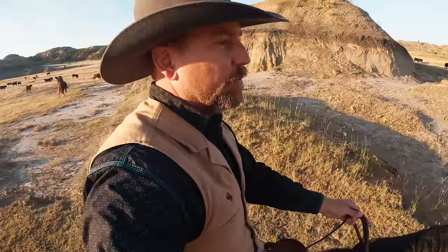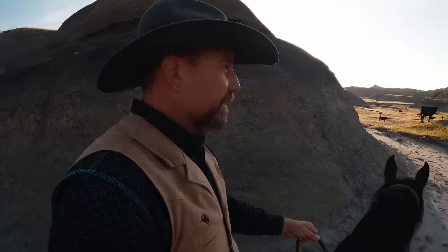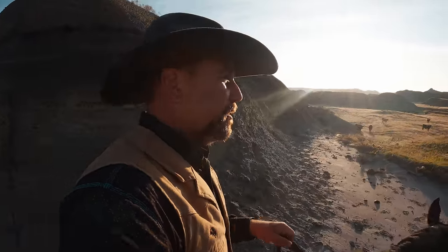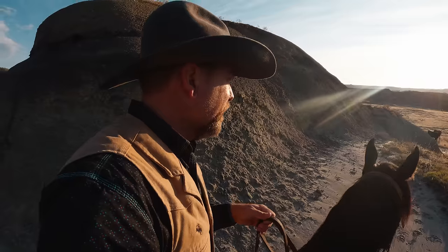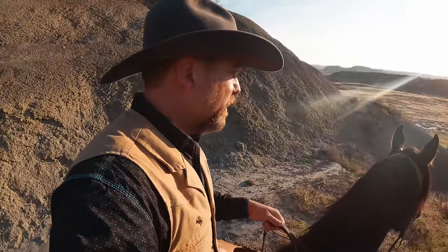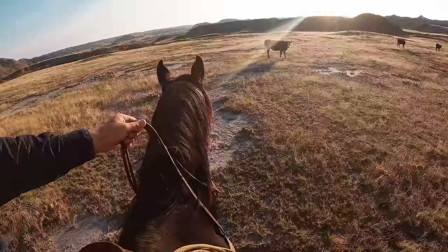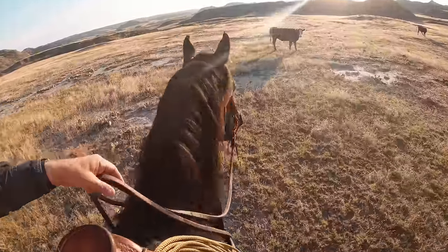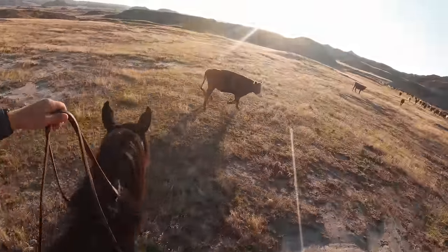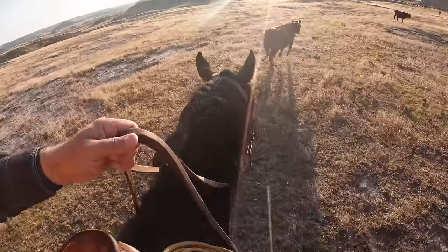Well, running yearlings is completely different than just raising calves and selling them. Because they're yearlings, it's like a bunch of teenagers. So you got to be very slow. You don't want to rip and yeehaw and yell, because they'll just take off at a dead run and go wherever they feel like it. Come on, get going. Come on.